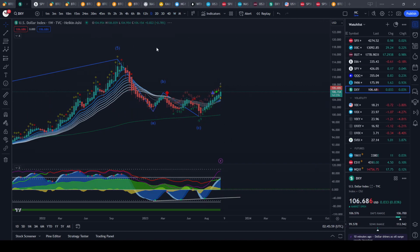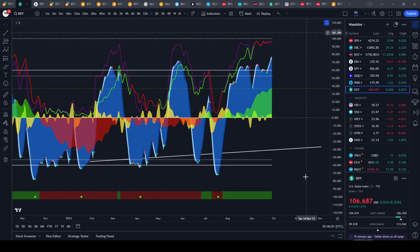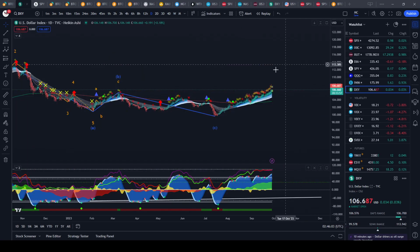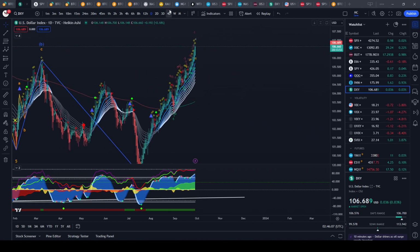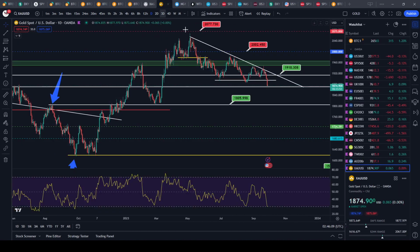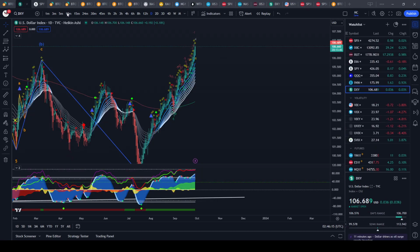And right now, if you take a look at the daily time frame, you have an extreme amount of green money flow. And this thing could keep on going for a very long time, which means gold and equities could still be under pressure in the coming weeks and months. All right, I don't think the dollar is ready yet to start to fold in.